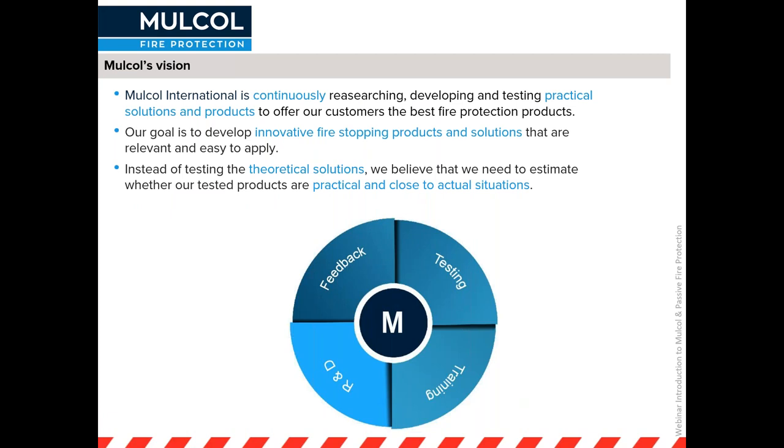When we are talking about our vision, we at Mulcol believe it's very important to test as close as possible to the reality of what you have on site. All our tests are done to the latest European norms. And we listen very carefully to what the installers have to say, because feedback from them provides us with what we should test subsequently. So we get some feedback from installers, we start testing this, and with this, we can provide tested solutions to the building sites.